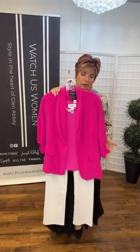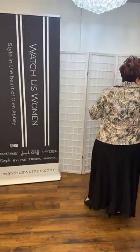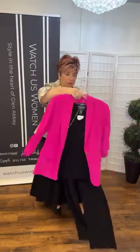Everyone loves the boyfriend jacket, and then there's variations, like this one, a little bit shorter, with a ruched sleeve, which is really nice. So that one we did with the white and the pink. And this one here, we went all monochromatic.